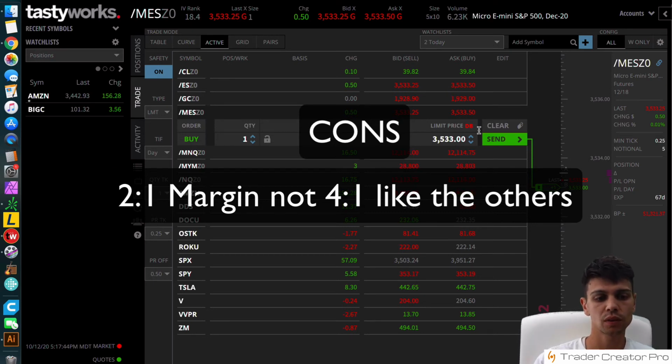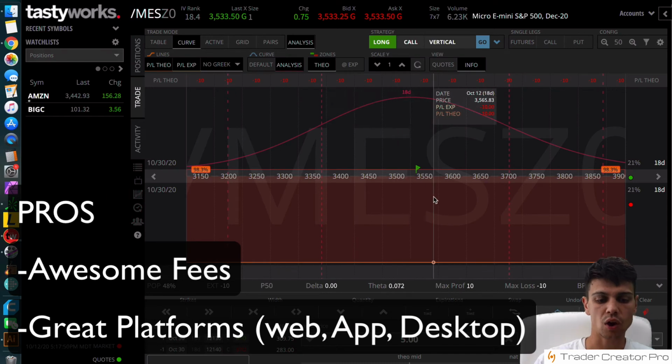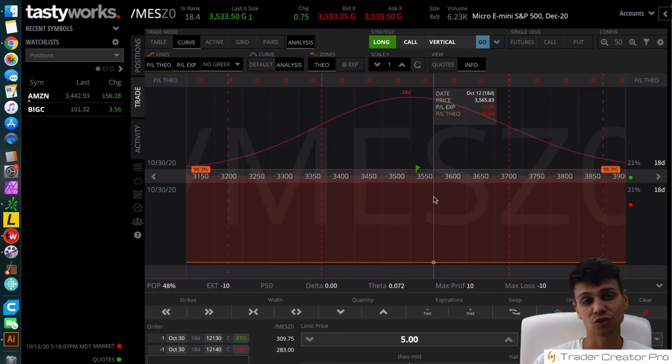Another pro is their platform makes it very easy to understand option spreads. Great for beginners when you're doing option spreads. Another awesome thing is it's one account. So you have the stocks and equities and futures all in one. No two separate accounts like Tradestation.